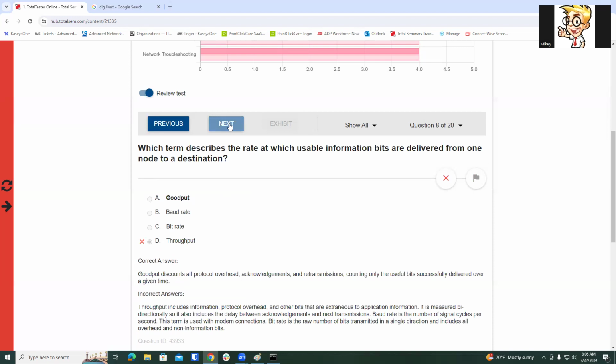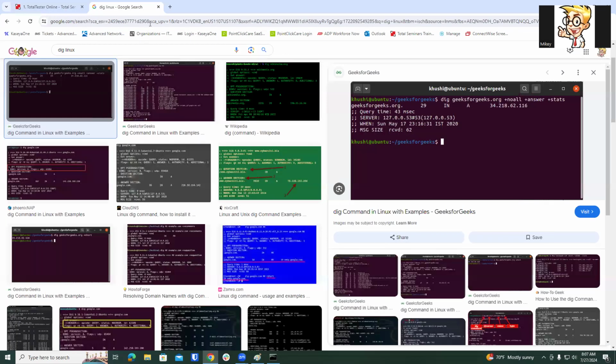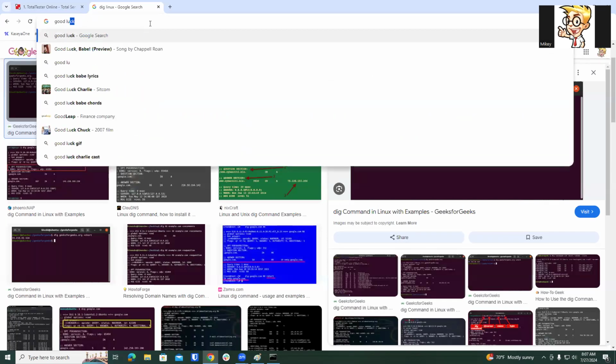Ooh, I missed one here. So I'm going to get my pencil and my paper. Whenever I miss a question or I need to learn something new, I always write it down. What did I learn today? I put throughput, usable bits of information. Goodput discounts all protocol overhead. Oh my goodness. It's not a good sign that I'm learning something new, right?